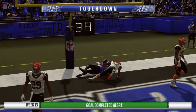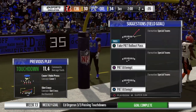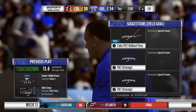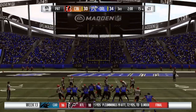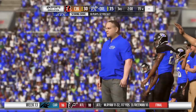And it's caught. Touchdown. In for the score. And his guys are able to strike for six. No going for two. They'll kick the point after. Extra point right down the middle. And the lead is up to five.